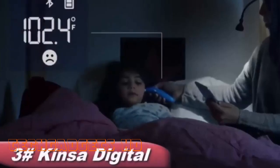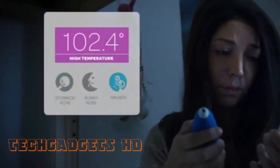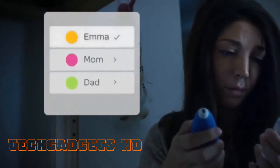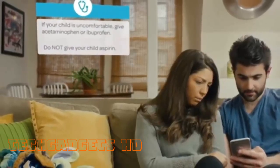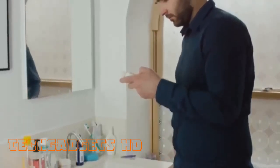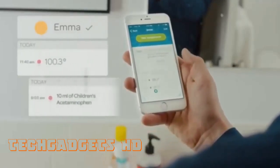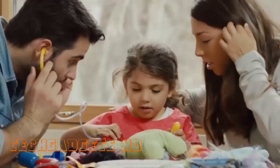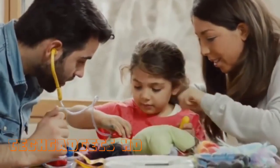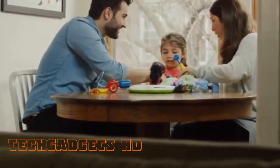The Kinsa Smart Ear Thermometer makes those sick kid moments easier by getting your child's temperature right away in just 1 second. Kinsa even provides expert medical advice when you need it most. Questions like, how high did the fever get? Or when can I give the next dose? Are stored for reference later. If anything, Kinsa makes those all too common parenting challenges less stressful, reassuring you that you're doing the right thing.